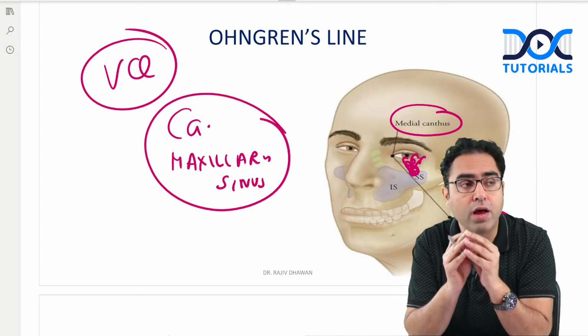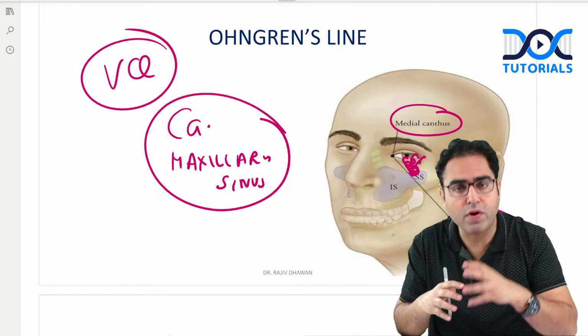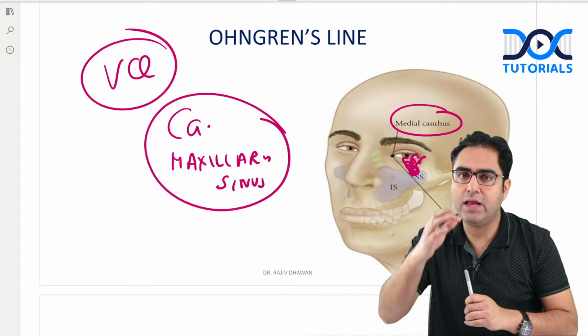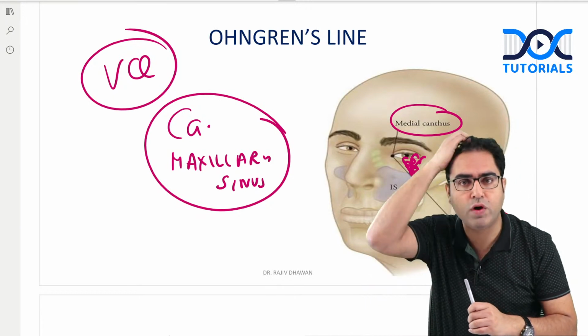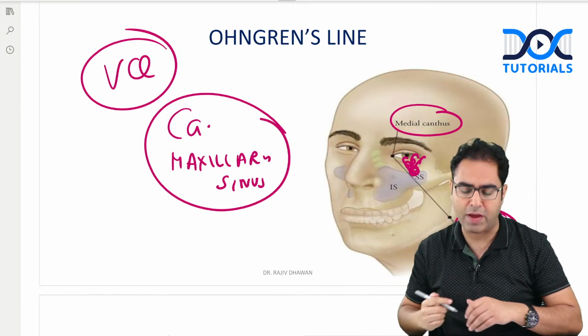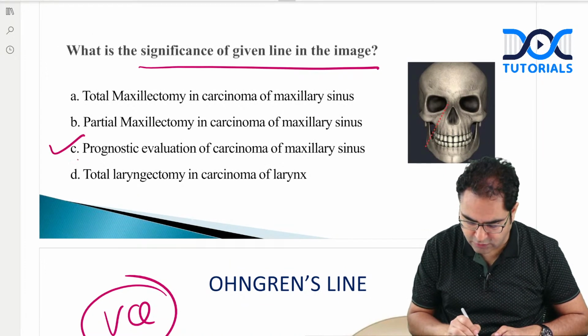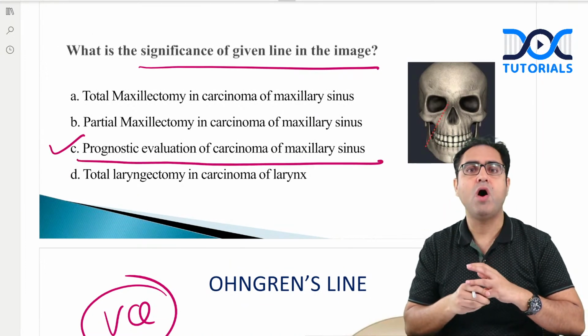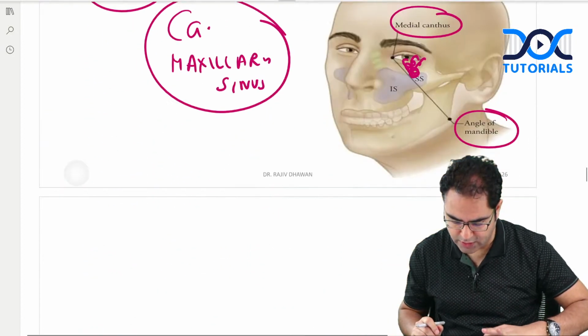Let's revise. Ongral line is from the medial canthus to the angle of mandible. This line is used for cancer of the maxillary sinus. Any cancer above this line will have poor prognosis. So basically, it is to assess the prognosis of this cancer of the maxillary sinus. So what is the answer to the question? What is the significance of this line? Answer is C, prognostic evaluation of carcinoma of the maxillary sinus. Very good, Vikash.